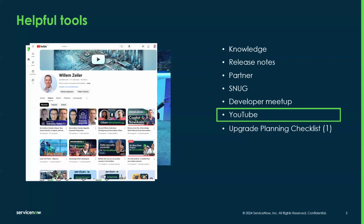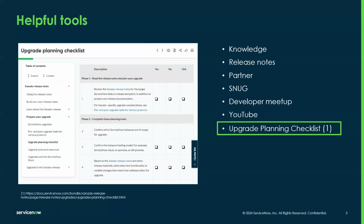And then one other thing is the upgrade planning checklist. I think that's also something that I like to use, even though I've done upgrades many times. It's easy to miss something. And to be honest, it's also satisfying to check things off, right? As you go, seeing more and more checkboxes. So it's just a fun activity.